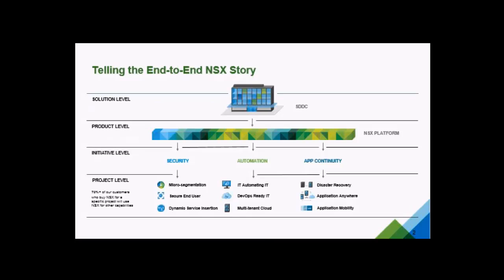And now with vRealize Network Insight, we're able to provide you with operational visibility, control, and compliance around the virtual network.